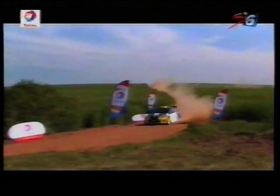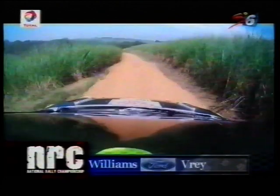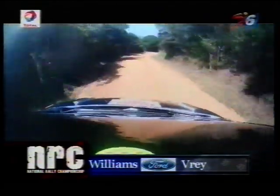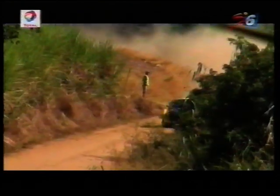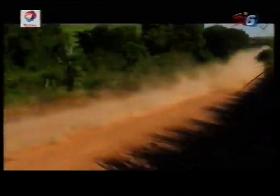John Williams and Cobus Frey start their second season behind the wheel of the Sasol Ford Fiesta. A time of 6 minutes and 40 seconds over stage 2 was less than a second slower than Latergan. But on stage 3, he managed to beat Latergan by just more than a second, leaving him half a second ahead of Latergan on the overall scoreboard.